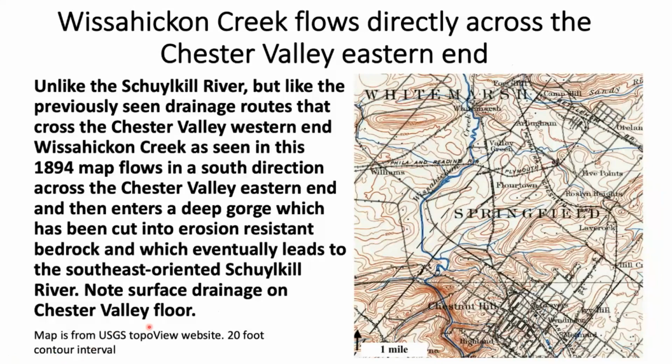Now, if we continue east from the Schuylkill River, the last drainage route that flows south, and I'm showing an older topographic map here without all the cultural features that have been added since as the city of Philadelphia has sprawled, is we see Wissahickon Creek flowing across the Chester Valley here.